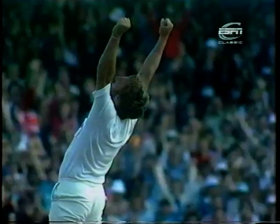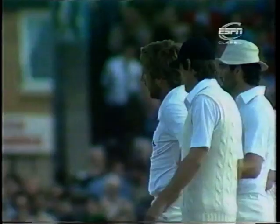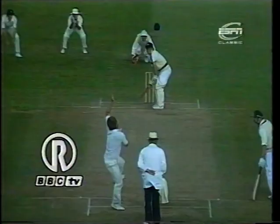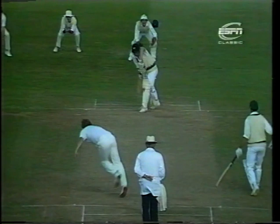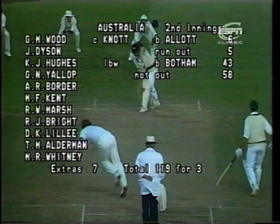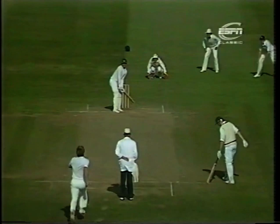Far away. This he's given Hughes out OBW. OBW to both of them, and Hughes must have been in line with the stumps there because he was certainly playing a stroke. And there's that dismissal again. The left foot comes forward. Well, there we are. That's LBW to Ian Botham. 119 for 4. And that's a fine stroke to get Allan Border off the mark. He's batting with a broken hand.